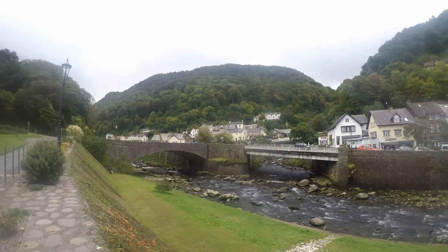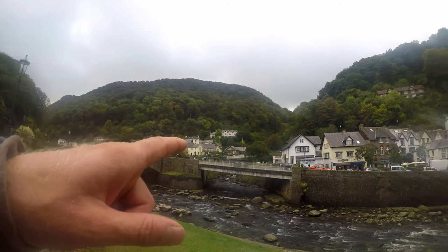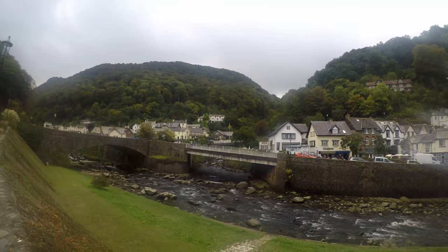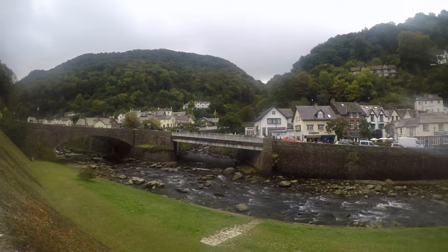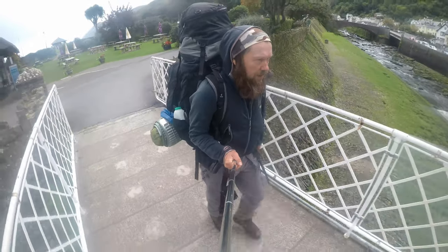So I've got a feeling I've got to go up through there, and I have come down that way before on the Two Moors Way, or it was the Macmillan Way. So I know it's quite a steep walk, it goes along the river. Just crossing the river here.